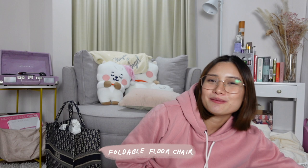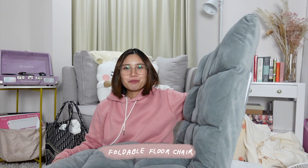Ayan, ito siya. I bought this one December last year. Part din to ng haul ko in case hindi nyo napanood. Again, I'm gonna link all of my hauls on the description box. Para siyang Japanese style folding sofa chair. Ganyan siya. So if mahilig kayo umupo sa sahig, like me, kung napapansin nyo, parati ako na sa sahig. And that is why naisip ko, I wanna get this.